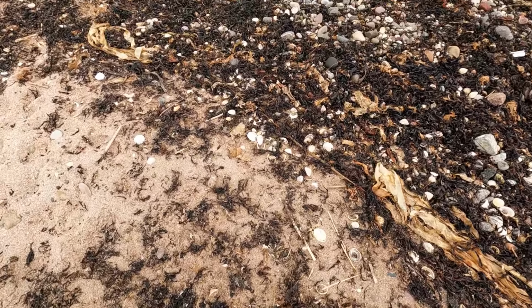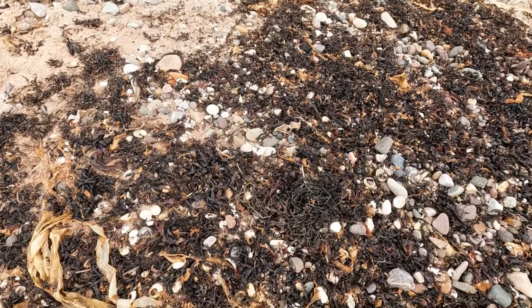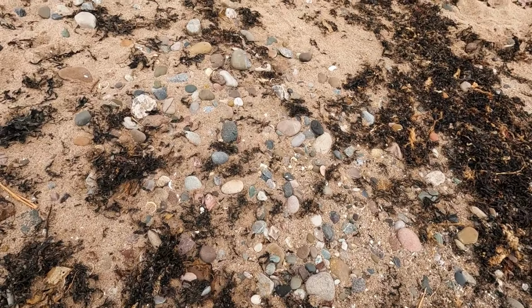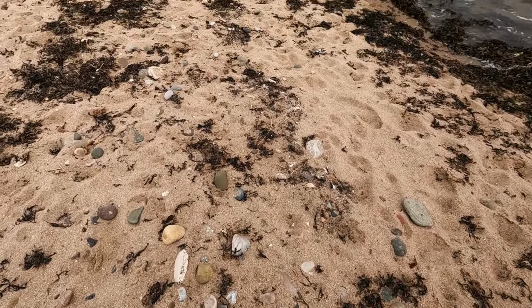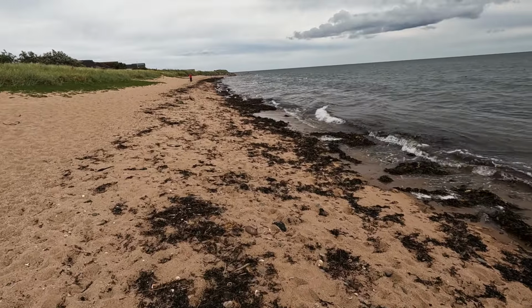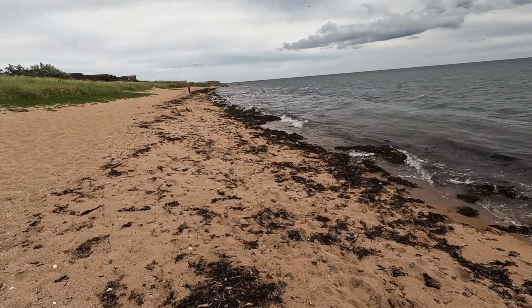Now, I'll try and give you something nicer to look at in just a minute, because I realise a lot of this rotten seaweed isn't the nicest view. There we go, there's a wee bit of sand here. Now, we're approaching these seabirds that I scared off, so I'm going to see if we can get a wee bit closer to them. I'm going to keep my eyes peeled to the ground.